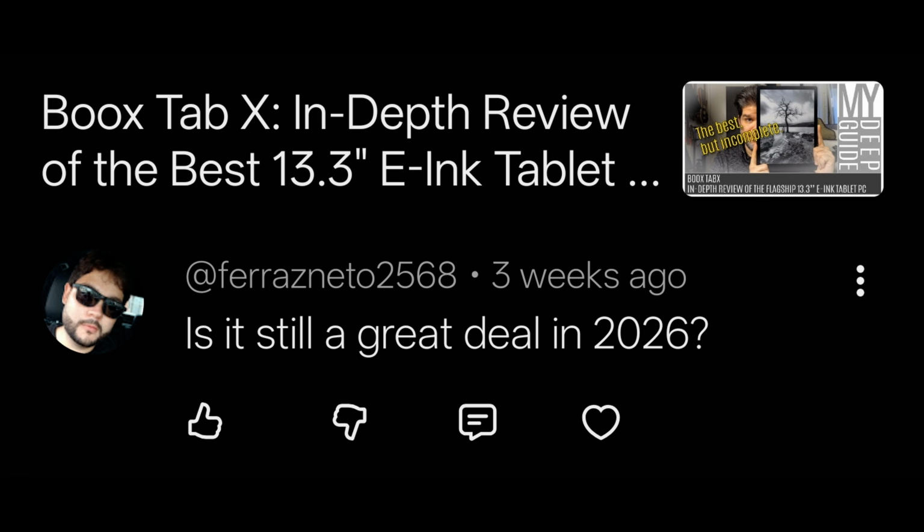This is regarding Boox Tab X. Is it still a great deal in 2026? I really don't think so. Not unless you really, really need that front light, but with the Note Max basically dominating every single aspect of that device except the brightness of the white, and of course lacking the front light.